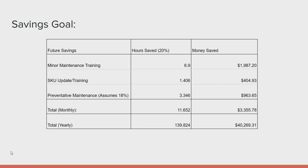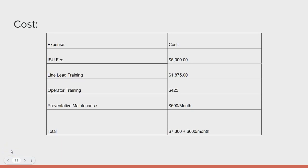We then used the wage information as well as the number of operators on a line to correspond this to a value monetarily. This will translate to just under $41,000 a year. Below is a list of the expected costs moving forward with this project. The two leading factors are the initial $5,000 fee to the ISU department and the $600 a month preventative maintenance cost. In terms of total annual costs, the first year will have a cost of $14,500 with an expected $7,200 after that annually.